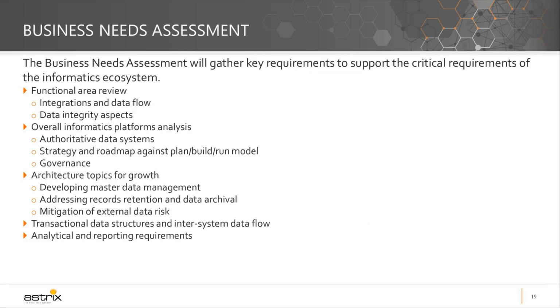Once we have all of that complete, we perform what we call a business needs assessment. It's basically doing high-level requirements of what you're looking to accomplish in each of the areas. So we would work with you to do a functional area review, and that's integrations and data flow, going down to a next level of granularity from that business process map. We would do the informatics platform analysis.